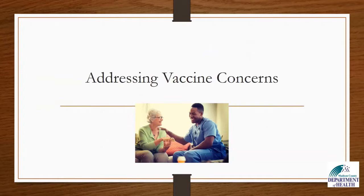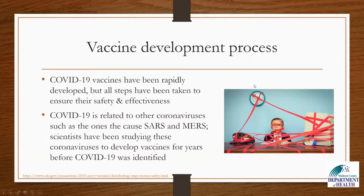Like with any vaccine, with the COVID-19 vaccine, there are people who have concerns about it. One of the concerns is the vaccine development process. The COVID-19 vaccines have been rapidly developed, but all steps have been taken to ensure their safety and effectiveness. COVID-19 is related to other coronaviruses, such as the ones that cause SARS and MERS. Scientists have been studying these coronaviruses to develop vaccines for years before COVID-19 was identified. So all that knowledge they had by studying SARS and MERS was able to be applied to COVID-19 and allowed us to quickly develop a vaccine.